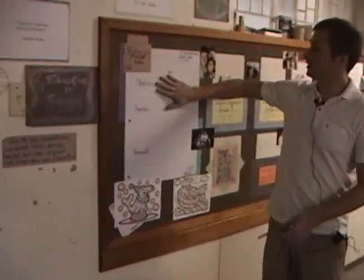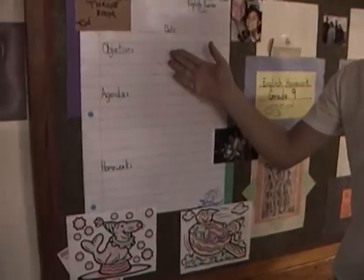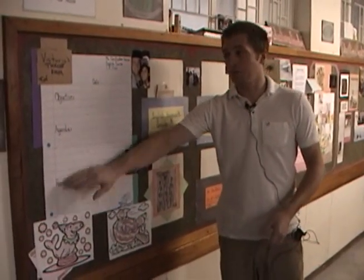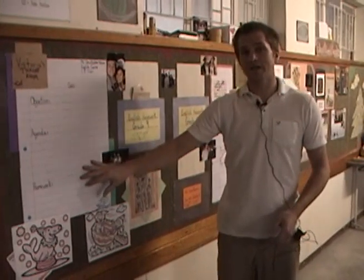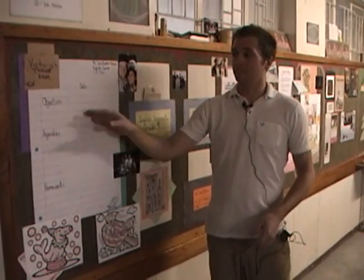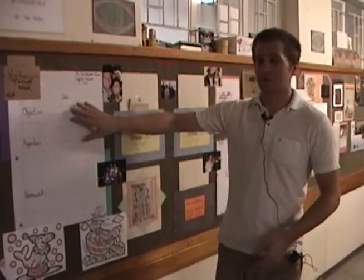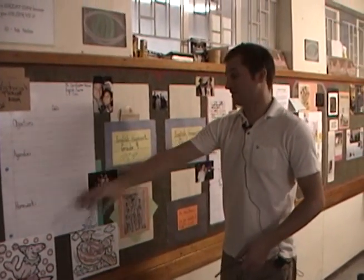We start right here. This is my objective board, so that when the kids come inside the classroom, they know what today's objective is, our agenda. I also have homework reminders. We go over the objective board to start class. It takes about a minute. Sometimes I have the kids write it down in their journals, but most of the time we just go over it in class to save time.